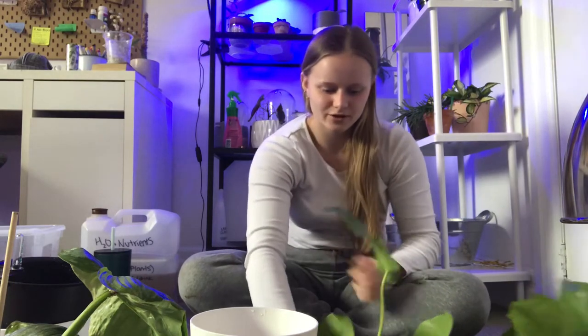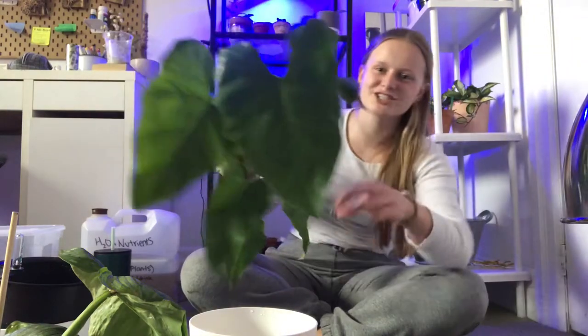Hello everybody, I am back from doing the trade. I hope this is enough that you guys are gonna be able to see what I'm doing here, but this is the philodendron giganteum that I picked up, and this is it, like, next to my head. So it's a pretty good size.